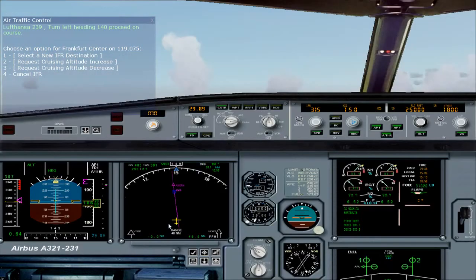Wisconsin 239er, turn left heading 140, proceed on course. Turn left heading 140, proceed on course.